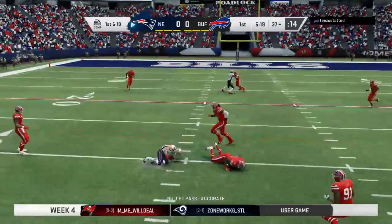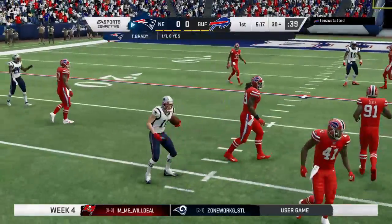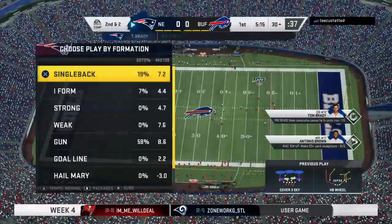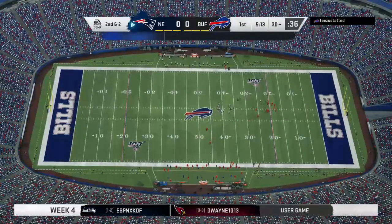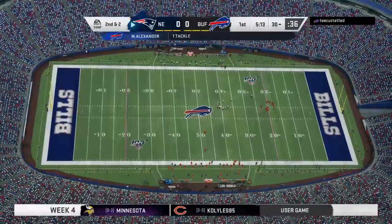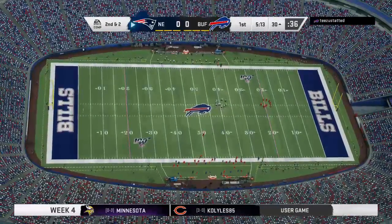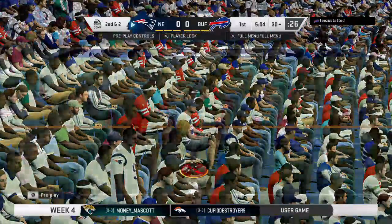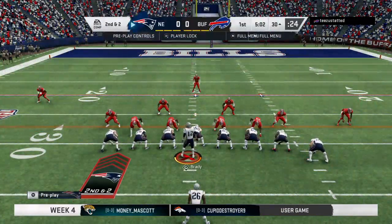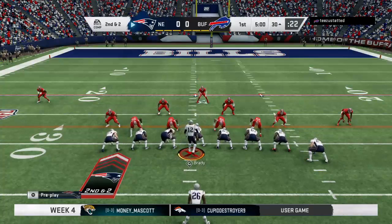It's Brady. Slant route. Caught by Edelman. A good pickup there. 8 yards on the first down completion. Now, how many times have we seen that? 3rd down and Tom Brady turning to old reliable Julian Edelman. Of course, no Rob Gronkowski now. Edelman, the main holdover, the 33-year-old who was the Super Bowl MVP last season.